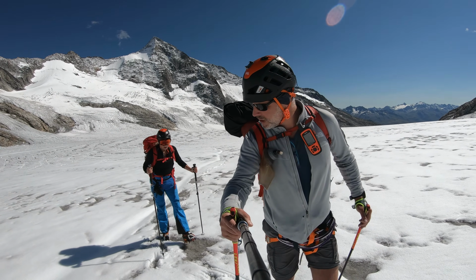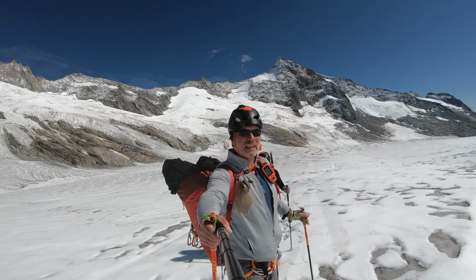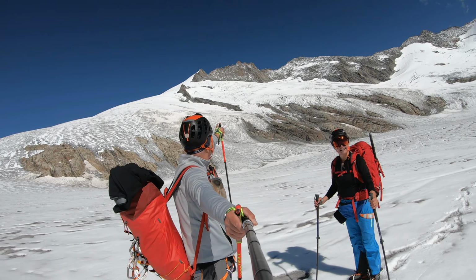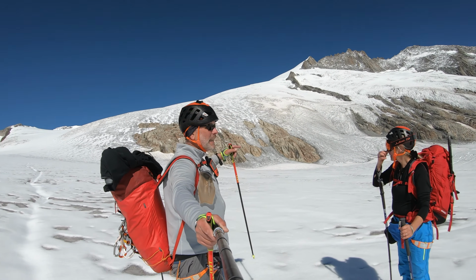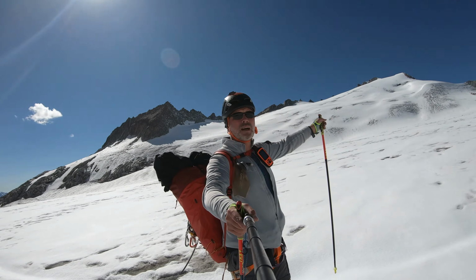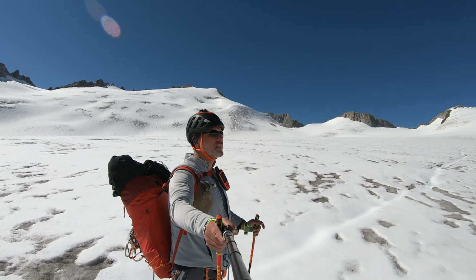We follow the small cracks. When we reached the base of the mountain, I felt full of energy and confidence. I even imagined climbing 3 peaks in just 2 days: Dammastock, Eggstock, and a smaller one whose name I didn't even know. But that goal quickly proved far too ambitious.